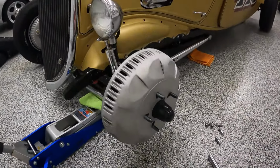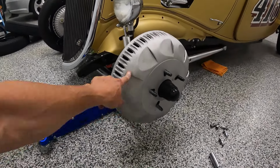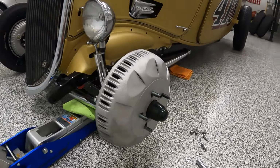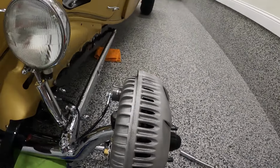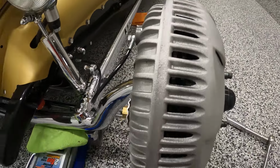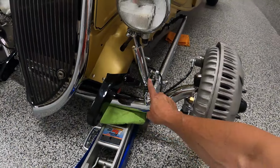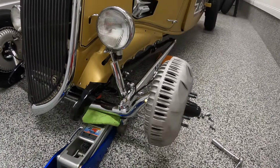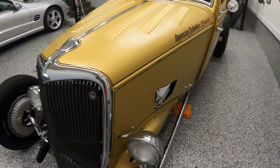Just gonna show you the front brakes. So these are the Kenmont front disc brakes from Johnson's Hot Rods. So just a new setup. I don't think you'll be able to see in there, but a little bit, you'll see the disc brake inside of it. And we're also running brand new Ride Tech shocks all the way around the car. So just showing you the front end here.